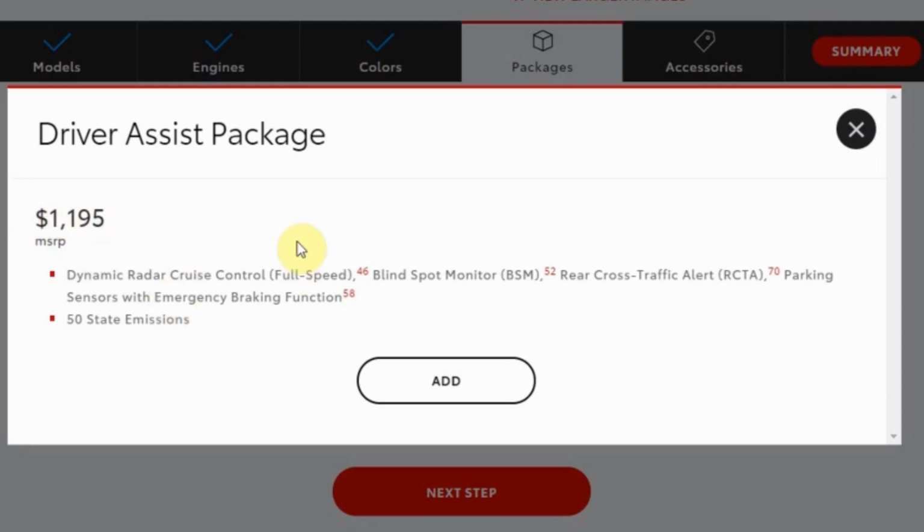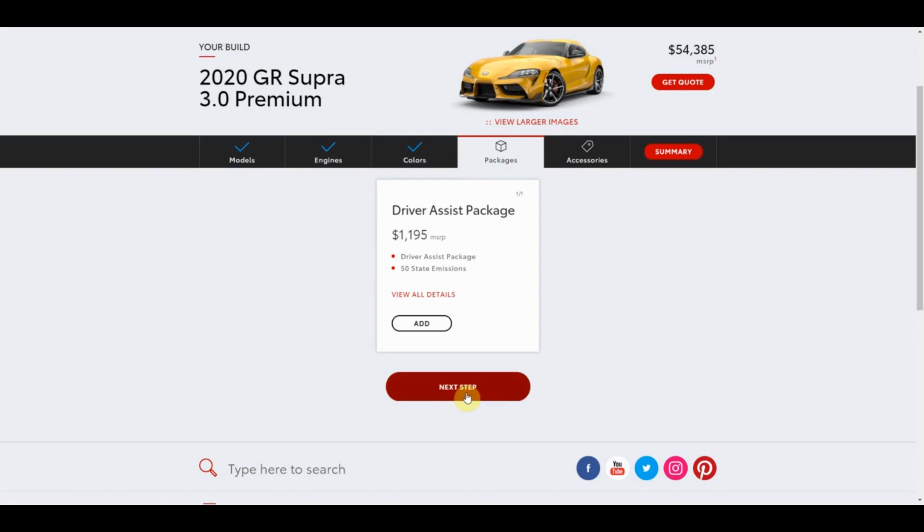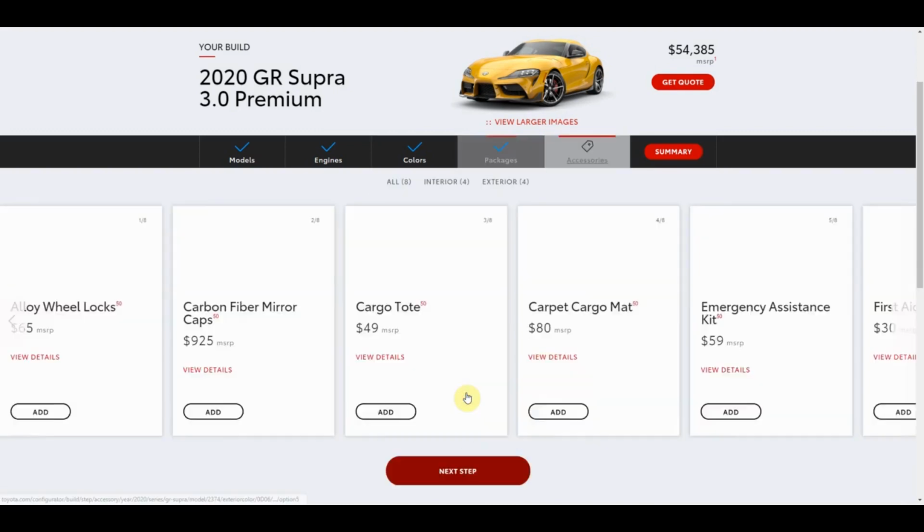For $1,195, it's an argument whether you like it or not. For me, I don't really use any of these features. I think the only one that might be useful is the blind spot monitoring, but $1,195 just for blind spot monitoring, I'm not in favor of. So I'm going to skip this, and I'm not going to option. I'm just going to take it the way it is with the Premium trim.